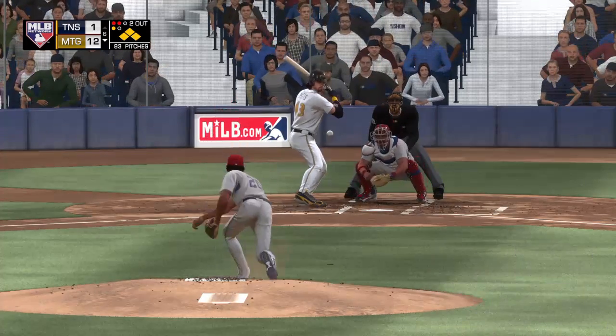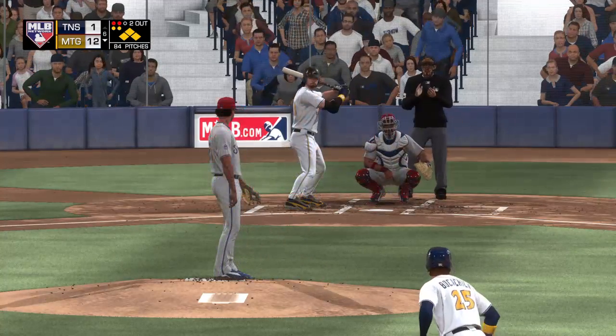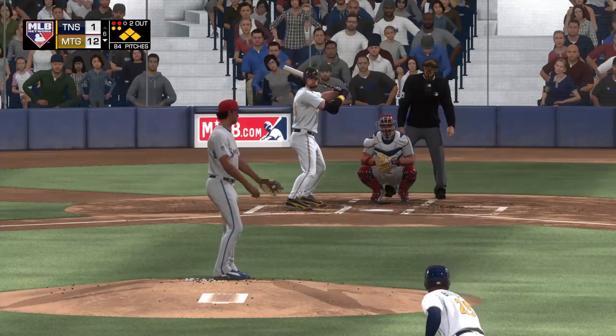Set to deliver on 2-1. Popped up towards the seats as this gets out of play. 2 out, bases loaded.